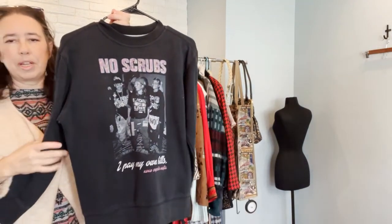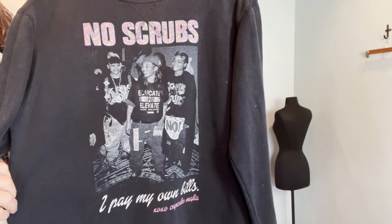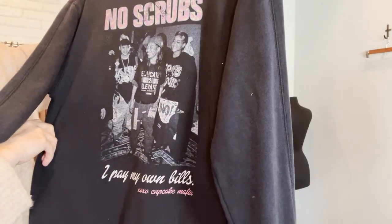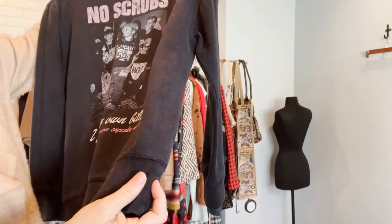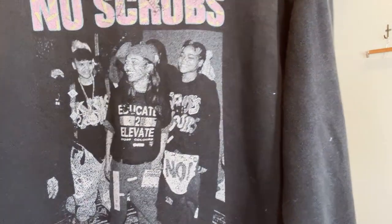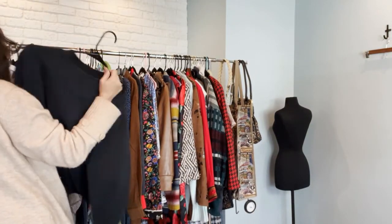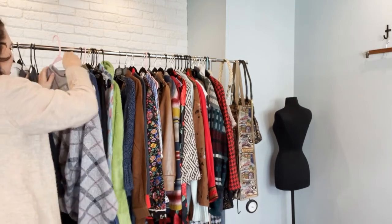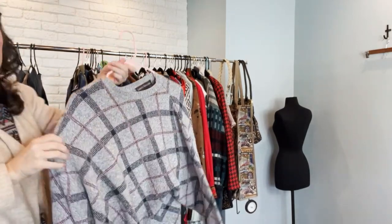Okay. Also another Ben's pickup. It's a sweatshirt. It's TLC, TCL, I don't know. It says no scrubs on it. It says I pay my own bills. XOXO Cupcake Mafia. It is vintage. You guys, the story behind these ladies is really sad because Hollywood took all their money that they worked for, all their fame.